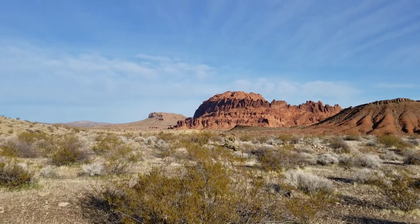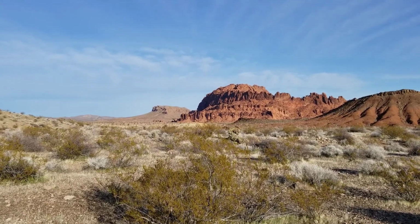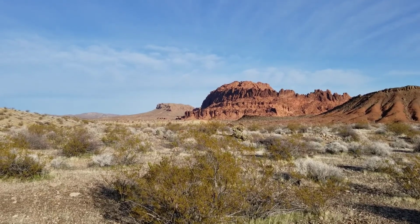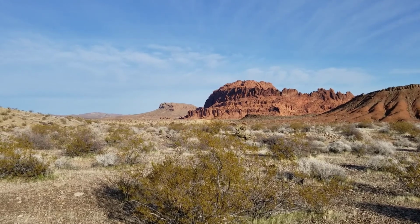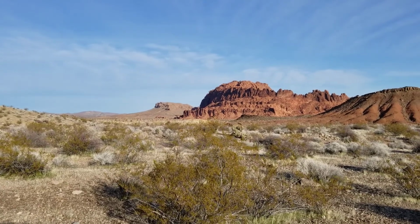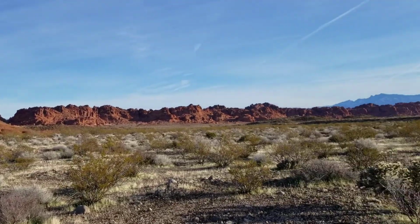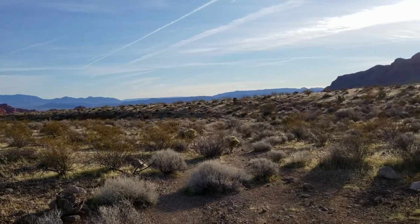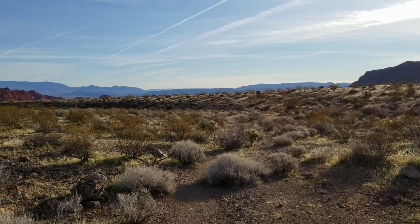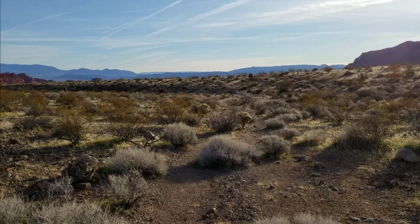And then just to the left of this red mountain formation, and you see between that and the brown hill, that is the Prospect Trail that goes between those two. Prospect Trail goes north-south through much of the length of Valley of Fire State Park, and this old Arrowhead Trail goes west to east, the direction we're going. So anyway, that gives you an idea of perspective where we are, and now we're continuing onward.